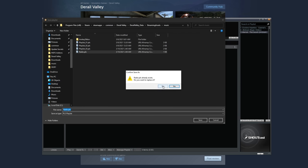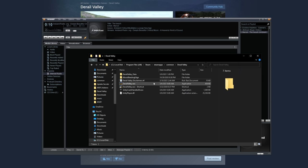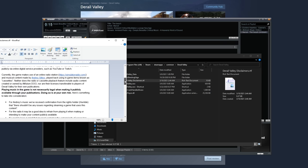Add links of your loved radio station streams to your music player, export it as a playlist, and replace the radio.pls. Before doing any radio modifications or videos of the Boombox, we strongly advise you to see the newly included readme.rtf file that comes with the game.